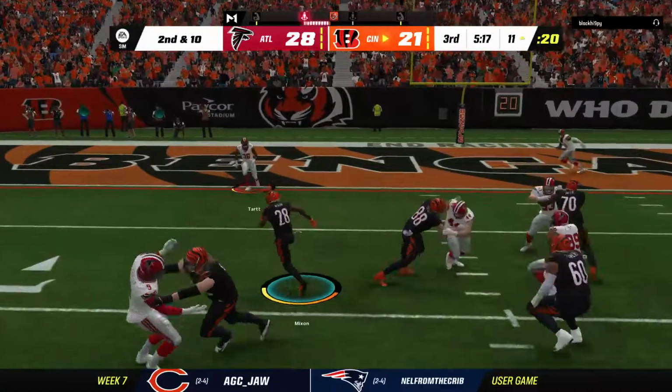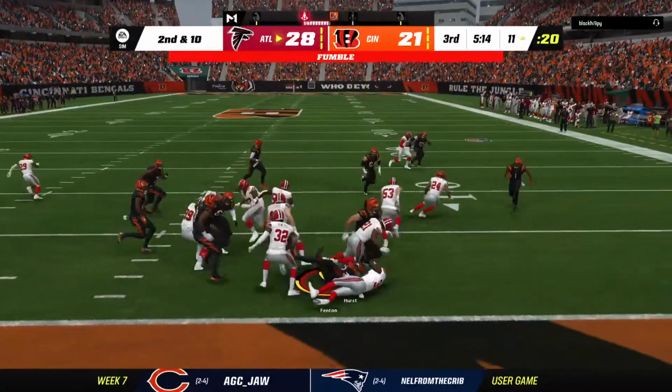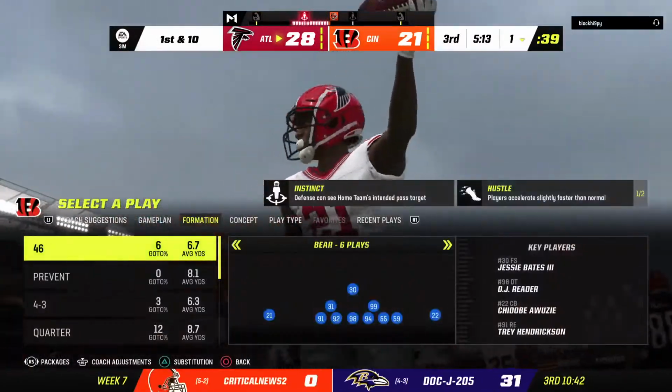On second down, here's Mixon. Oh, he's hit. He lost the football. Put it on the carpet. And the Falcons grab it. And a big turnover there as his guys will get the football back.